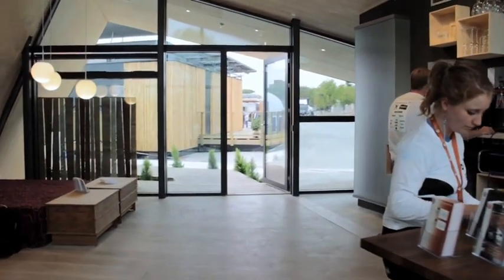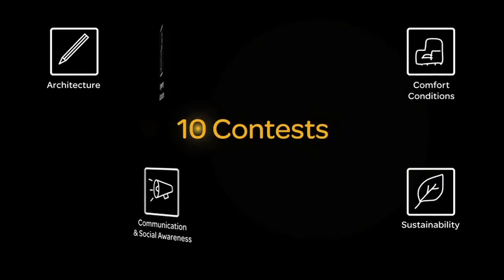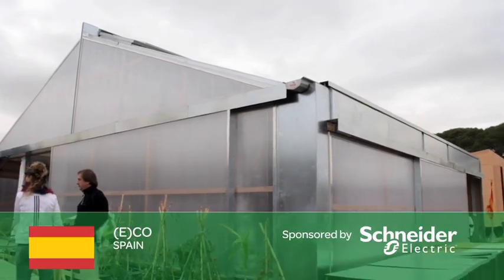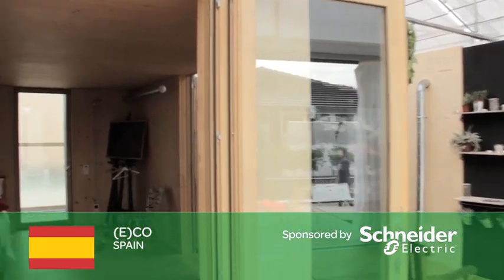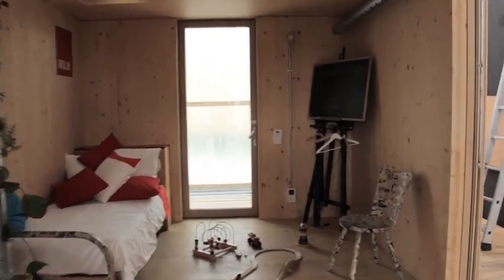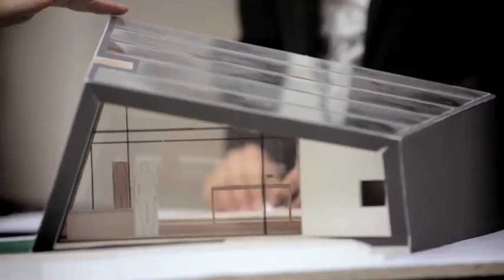We talk about Decathlon because there are 10 different contests, and some of these contests are just a continuous measure of the house performance. We judge for architecture, engineering, market viability. We also measure for heating and cooling, lighting, refrigeration, hot water. They start with a blank sheet of paper with very common challenges, but as you can see, all of them come up with different answers in different ways, with different designs and different viewpoints.